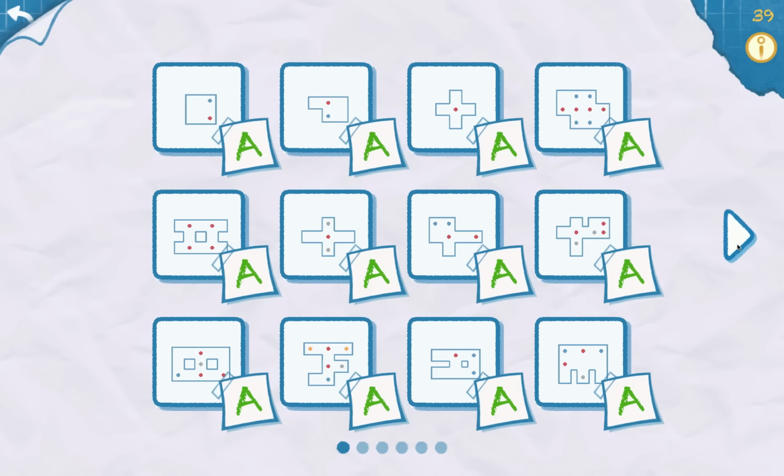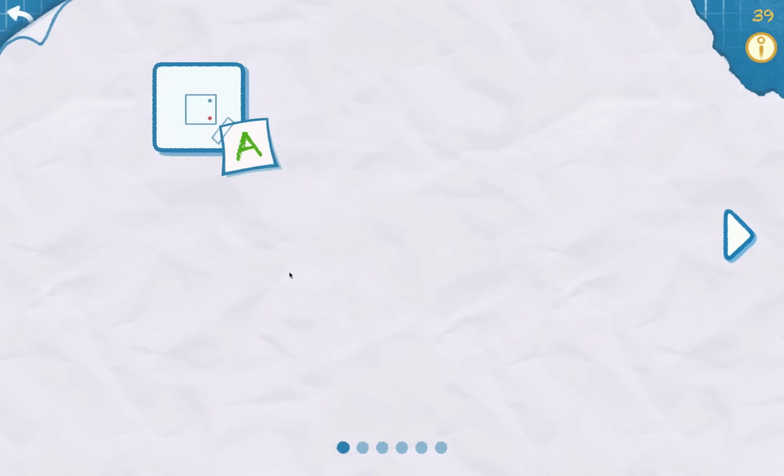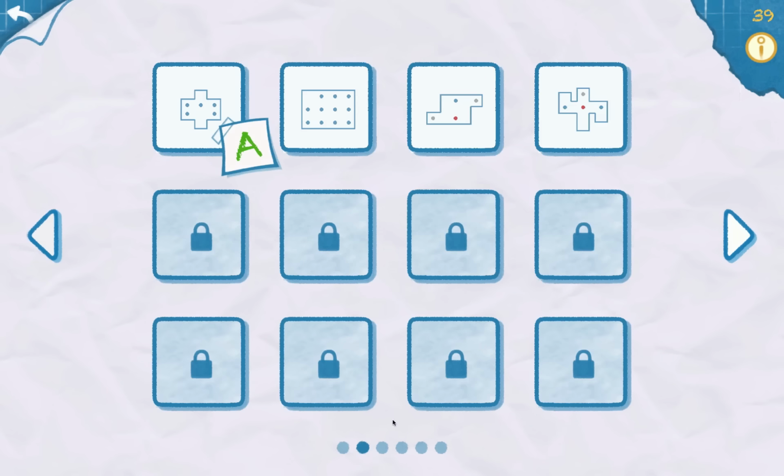Let's go on down here, and I'll actually show you. There's 12 levels that are preloaded into the game on each page. We've got a few pages, you can see those little dots down here. You unlock the next level by completing the previous level, I think. Then why don't I have grades on these? I think it has to do with these points.